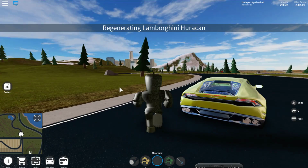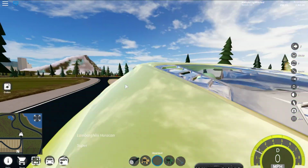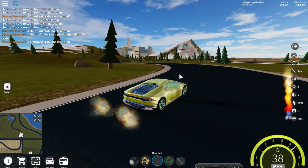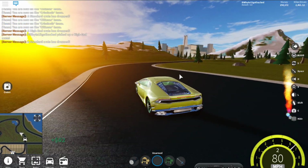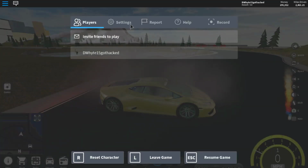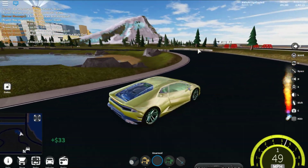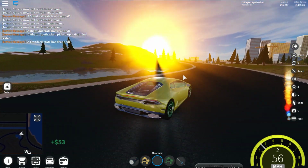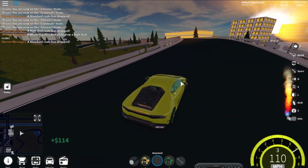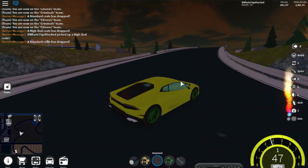Oh yes. Now the car you've all probably been waiting for, the Lamborghini Huracan. I miss this car. And the sound effects. Let me turn off the sounds. That and it's a very nice car to have. So if you want to spend $200,000, go for it. Let's go. Definitely has great handling. I might want to change the color though.